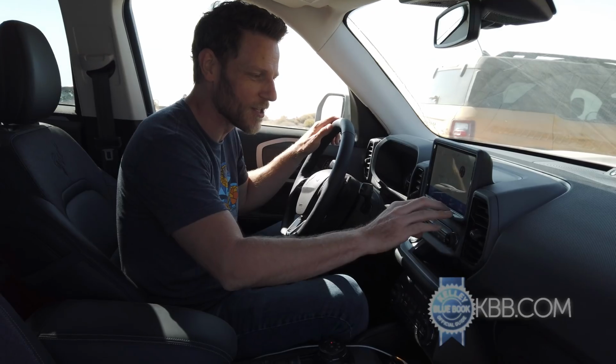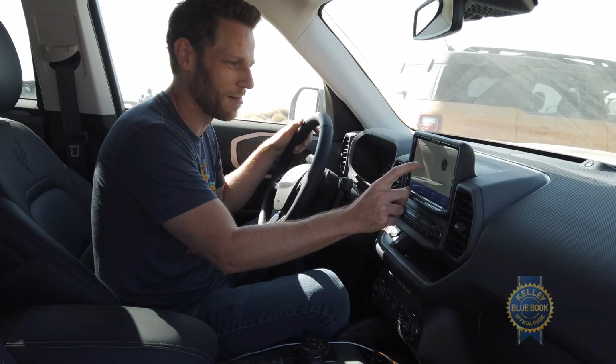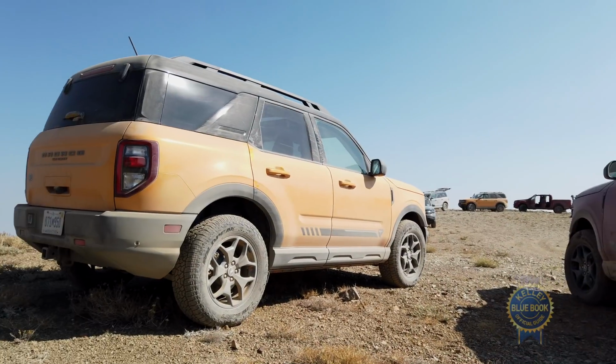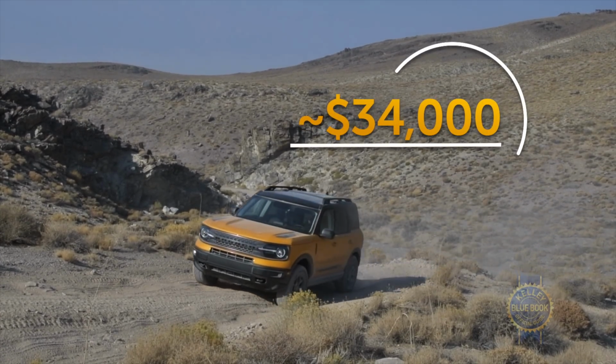And I like the fact there's this little lip down here, so if you're going off-road and bouncing around, you have somewhere to anchor your fingers for all that poking. Nope, can't afford the royalties. Choose the well-equipped and hardier Badlands trim with the 2-liter EcoBoost engine and that sweet twin-clutch all-wheel drive system, and you're looking at nearly $34,000.